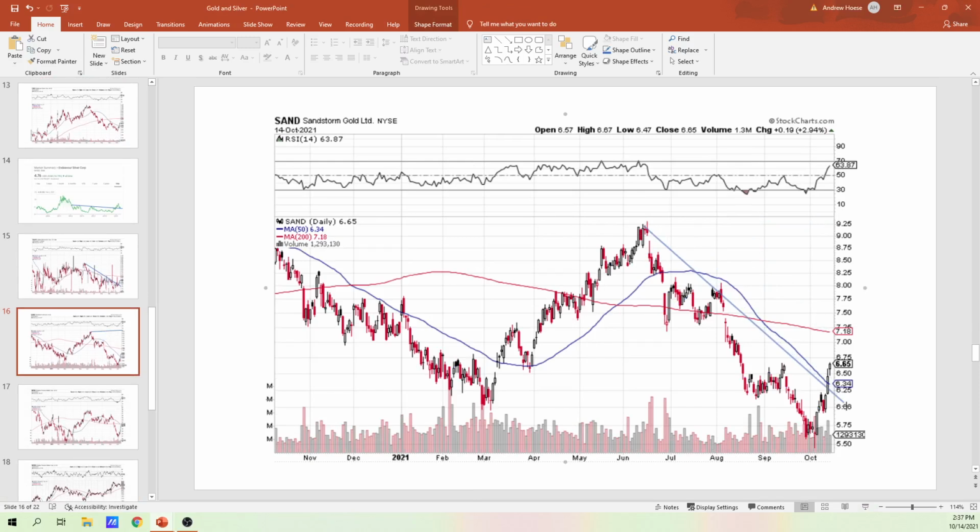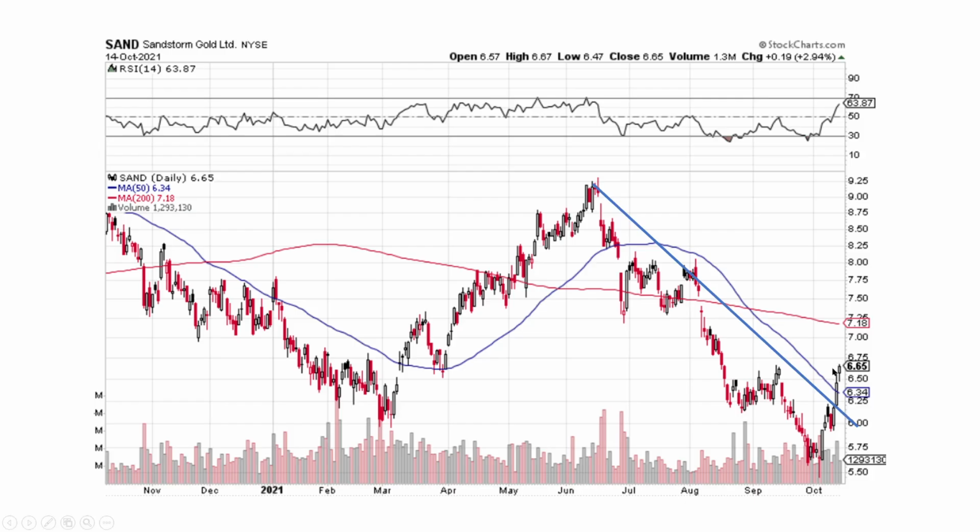It's contracting a little bit, but still we've got some good buying pressure. I'm looking to the left to see if there's any resistance. There's a little bit of resistance through here. You can see a couple times, so let's see if we can break through it.